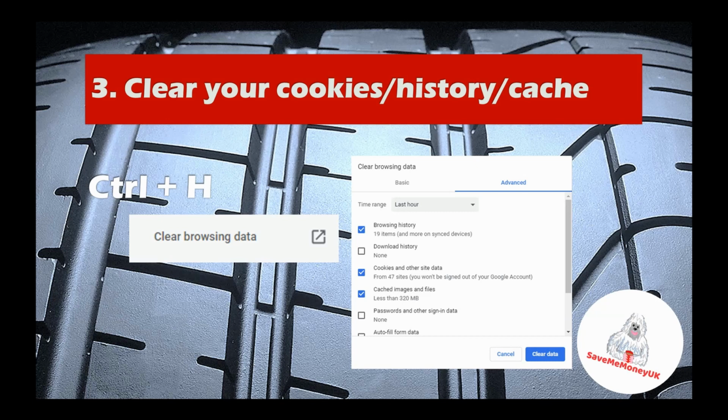How do you do that then? That's a really good question, and it's really easy to do. In Windows, just hold down Control and then press H in your internet browser. Click Clear Browsing Data and then select what you want to clear and click Clear Data.